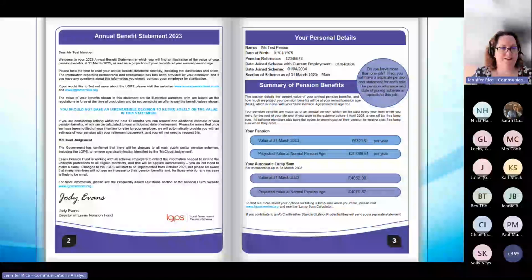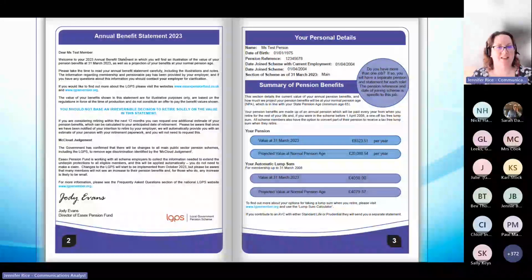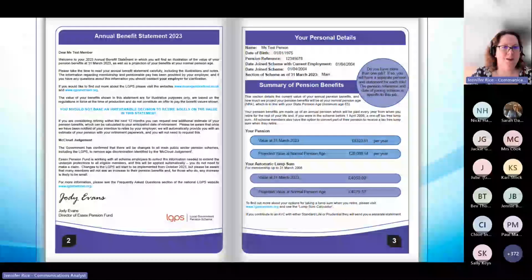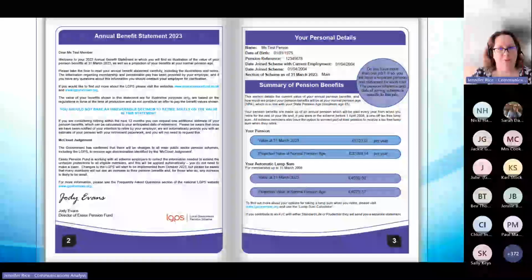The most common is that you have previously been in the LGPS, you've left, then rejoined the scheme, usually through a new employment, and you've elected to combine your pensions together, in which case the date joined scheme will be the date that you originally joined the LGPS with your previous job, and the date joined scheme through current employer will be the date that you rejoined the pension scheme with your current job.